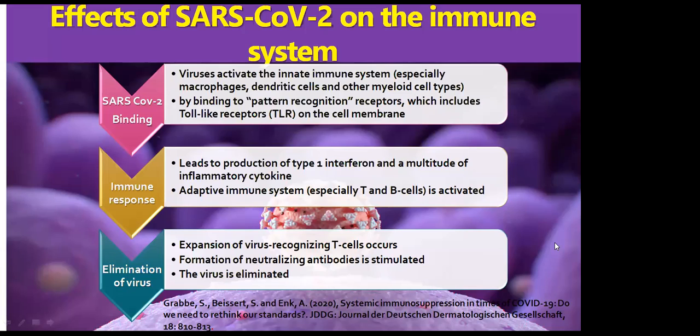As soon as a person gets exposed to SARS-CoV-2, the virus starts binding. The virus activates the innate immune system, especially the macrophages, dendritic cells, and other myeloid cell types by binding to the pattern recognition receptors, which include the toll-like receptors present on the cell membrane of the host. This is followed by the immune response of the host. As the SARS-CoV-2 binds to the receptors, it leads to production of type 1 interferon and a multitude of inflammatory cytokines, and the adaptive immune system, especially T and B cells of the host, gets activated.